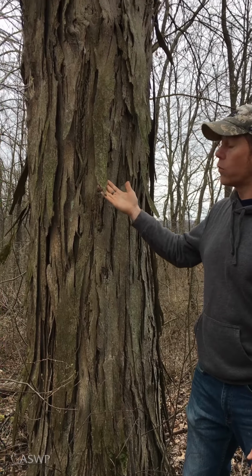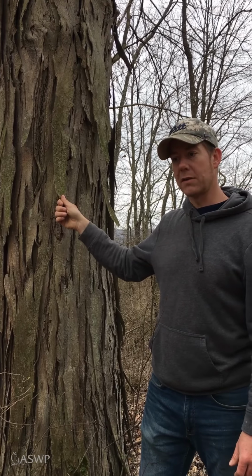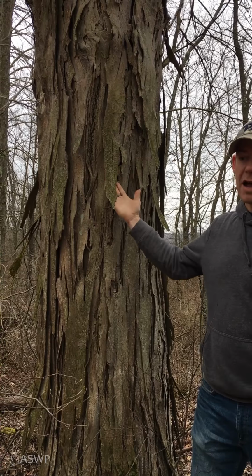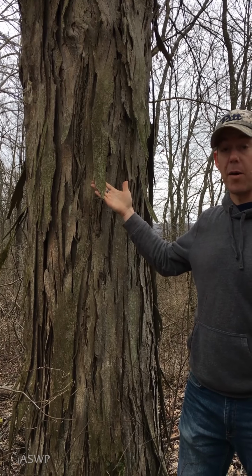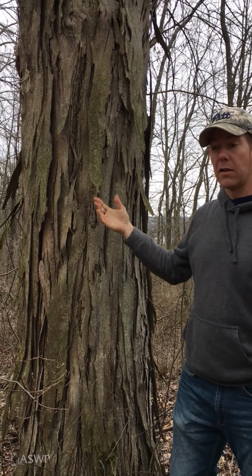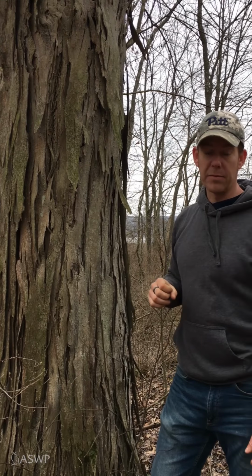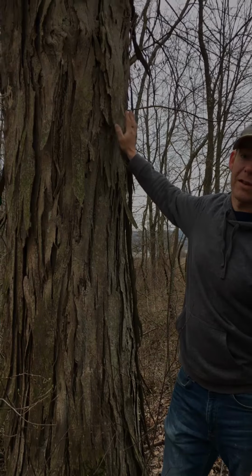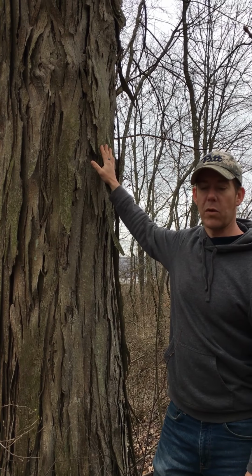And what's also kind of cool is that one of the bat species that is relatively rare here, the Indiana bat, will sometimes roost underneath the shaggy bark in the late fall and periods during their migration as well. So really cool tree and has a really neat look, and they're relatively common here in Western Pennsylvania.